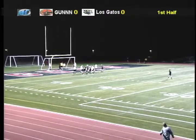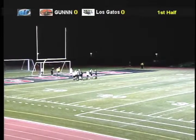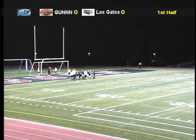So let's take a look now as the goalkeeper will take off the sweatshirt there. It is most definitely cold.